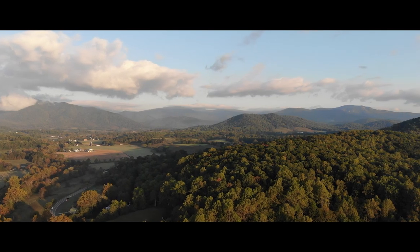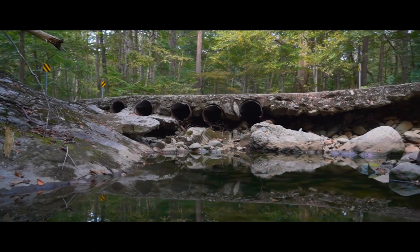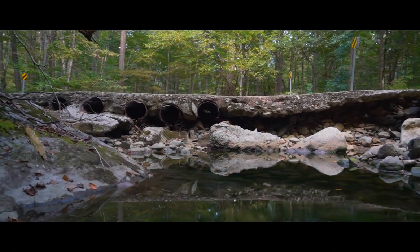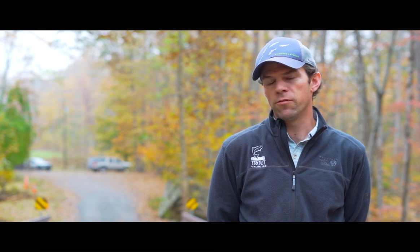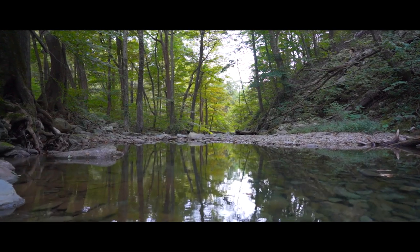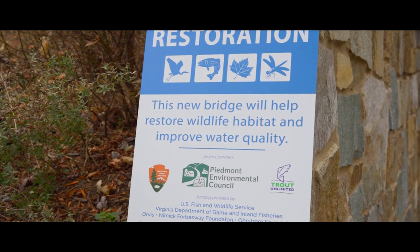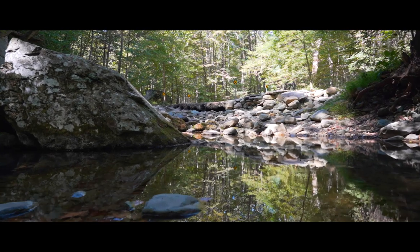My name is Seth Kaufman. I'm the project manager for Trout Unlimited's Shenandoah Headwaters Home Rivers Initiative here in Virginia. Brook trout face a lot of threats to their survival, but the more habitat they have available to them to move into when their habitat is degraded, the more likely they are to be resilient and persist into the future. The Shenandoah Headwaters Home Rivers Initiative started in 2009, so it's been 10 years now, and we've done dozens and dozens of projects.